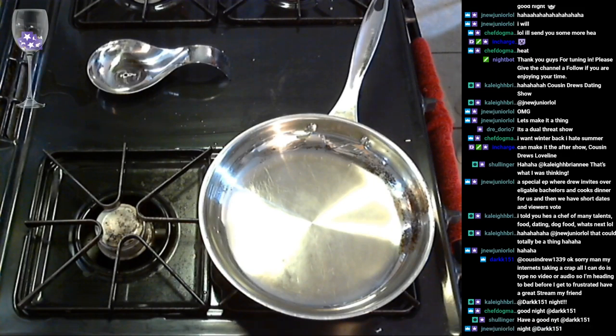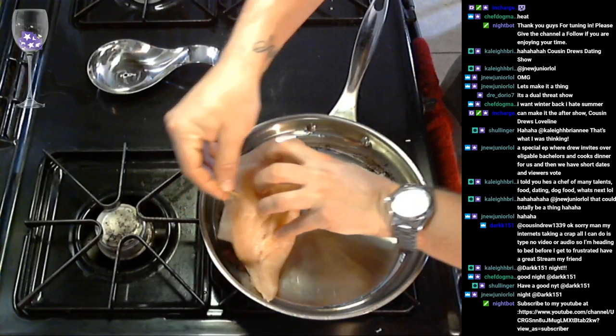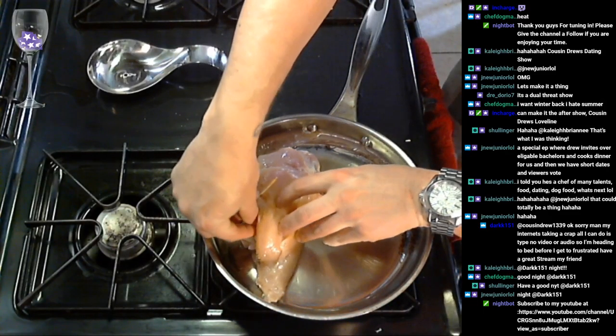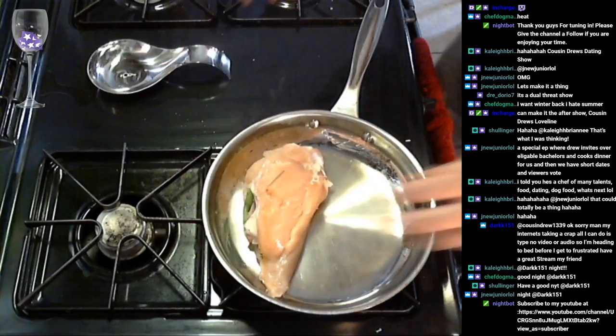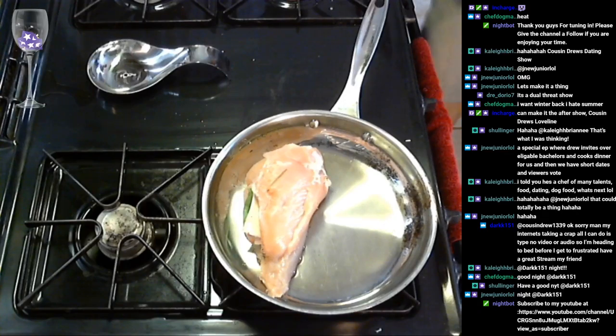Let's go ahead, get our chicken. Okay, I'm going to push the stick all the way through so we can saute the bottom side that we just seasoned up. We're going to grab our other one the same way. Pull our stick all the way through, like I said, so I'm able to flatten it up on this side.